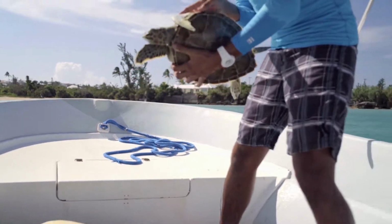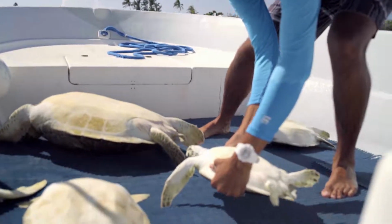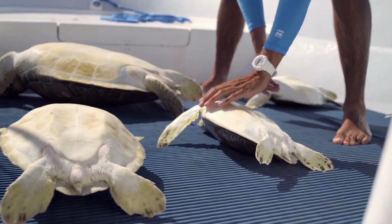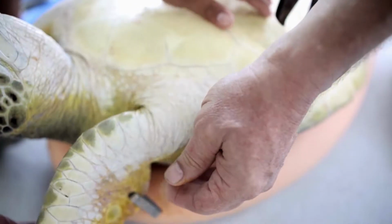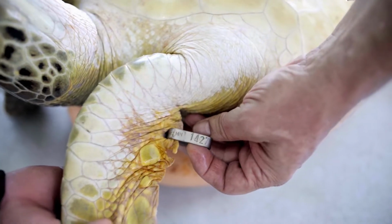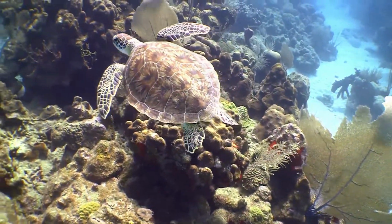So this year of the Bermuda Turtle Project is the 50th anniversary. I mean, that's pretty amazing. It's the longest running sea turtle research program in the world for green sea turtles in the open water. And the data set that it has on these animals is absolutely incredible. It's invaluable. Sea turtles travel the world's oceans.